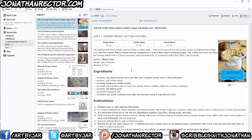But I can move this now into a recipe file, and whenever I need to check up peanut butter cookies, I know this one's good. I enjoyed it. Right. So the other thing here is I just want to show you guys.